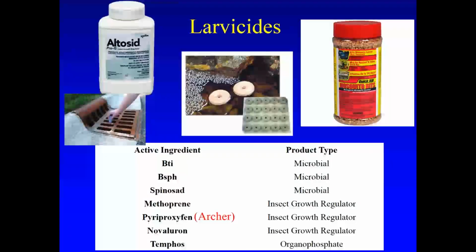Methoprene is another larvicide. It's an insect growth regulator. Pyriproxyfen, which is the active ingredient in Archer, is also an insect growth regulator and also very effective.